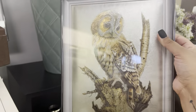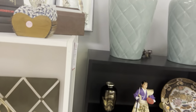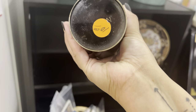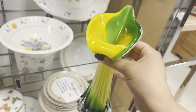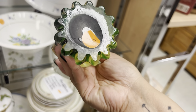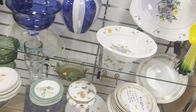Let's think about it. These really neat owl foil art framed pieces are really nice. I just don't know the prices of that, so I might ask them what they want for it. Doesn't say, but it's really nice. These lily, I forget what they're called again. Vases usually do sell pretty well for me, but I'm not sure if I'm crazy about the colors. If it was like pink or purple, maybe.